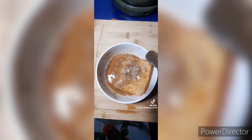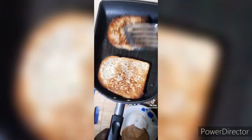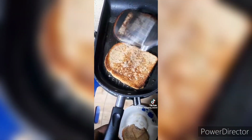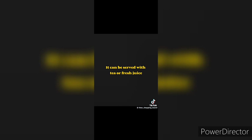fragrant mixture of eggs and milk before being skillfully pan-fried to golden perfection. The result is a harmonious blend of textures, with the outer layer boasting a delicate crispiness with the inner core remaining wonderfully moist and custardy, often enjoyed as a quick breakfast or snack.